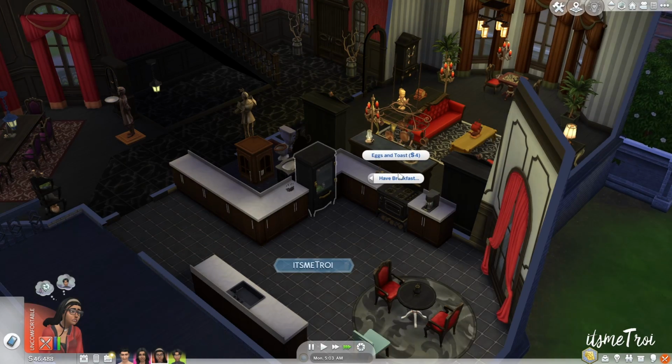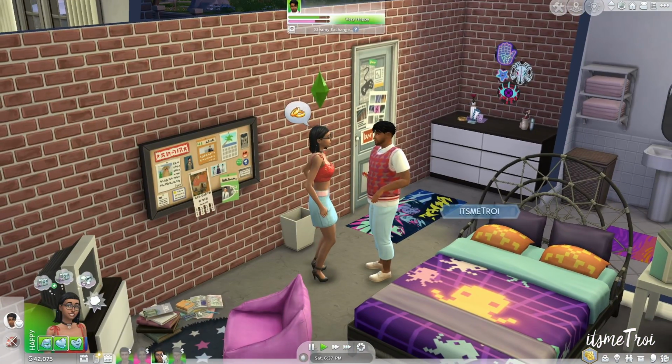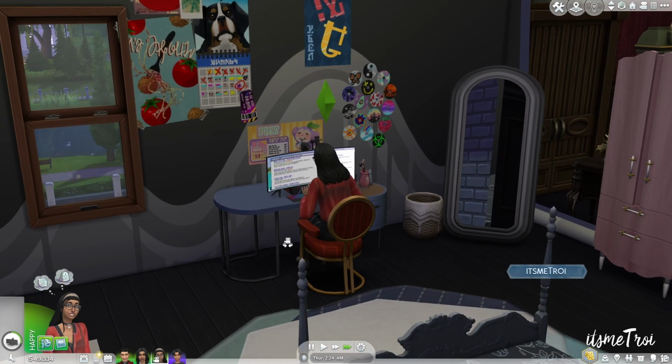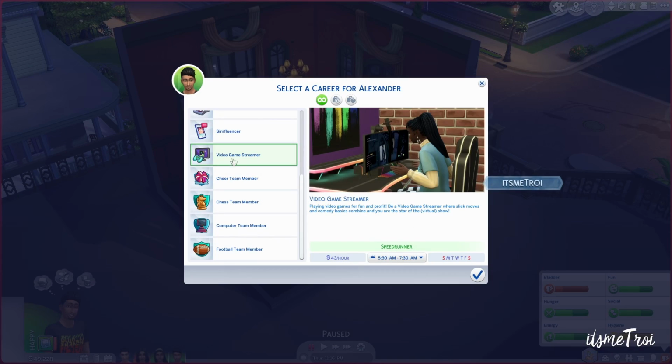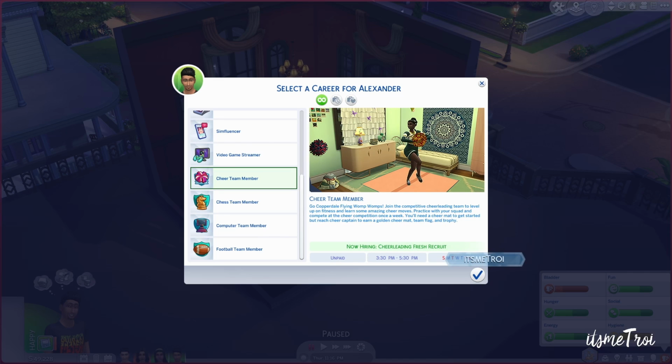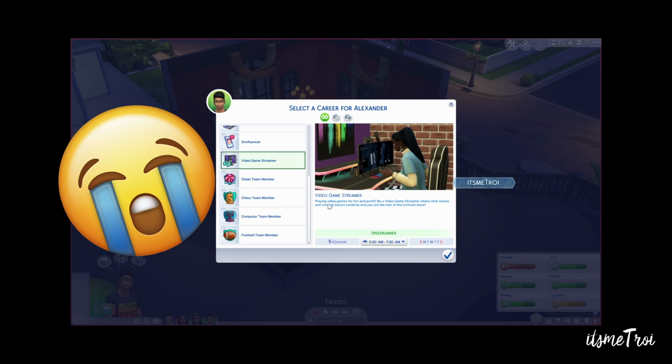Once your Sim is home, you can do homework or hang out with friends. The homework in the game hasn't changed. If your Sim didn't choose a school activity, then they can get a new side hustle, video game streamer, or Simfluencer. You have to choose either or. You can't be a cheerleader and stream games. It doesn't let you do both.